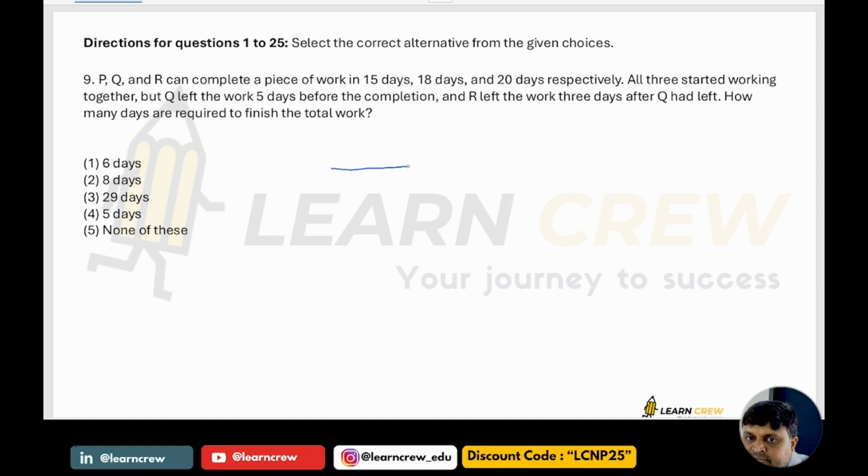So please understand, this is the total time taken. P, Q and R started the work together, but Q left the work 5 days before the completion of work. So last 5 days, Q is not there. And R left the work 3 days after Q, which means last 2 days, R is not there. So last 2 days, Q and R both are not there. Last 2 days, only P is there.